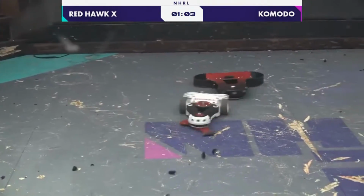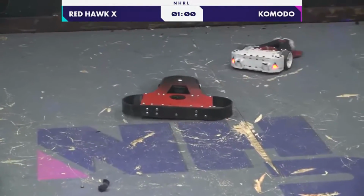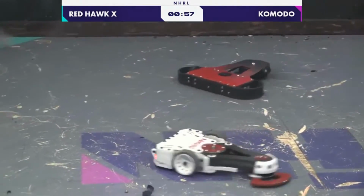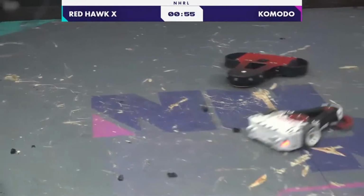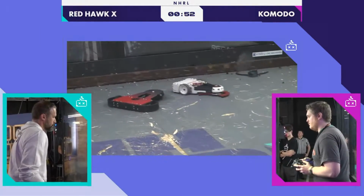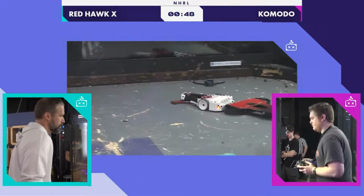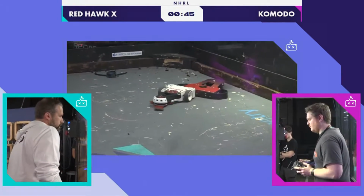Now with a minute left, really all that Miles has to do is basically stay alive here. Although I suppose, well, I don't know, a weapon going wheels down, a plow being ripped off, that's a substantial amount of damage. That's a good point. This is considerably closer than it seems here.